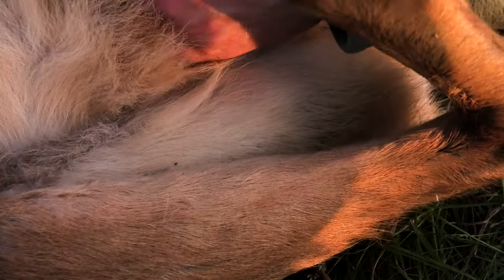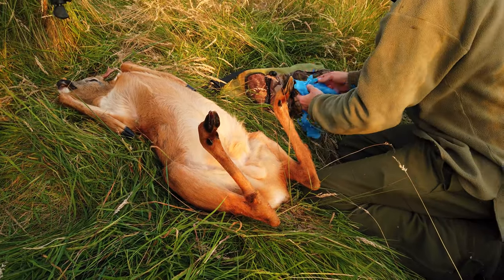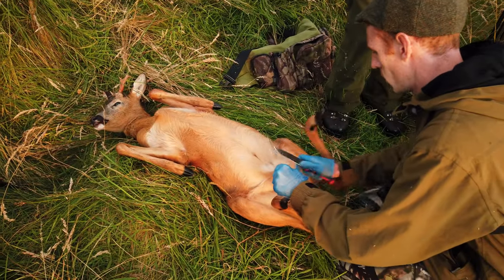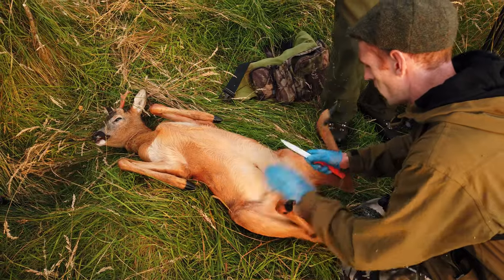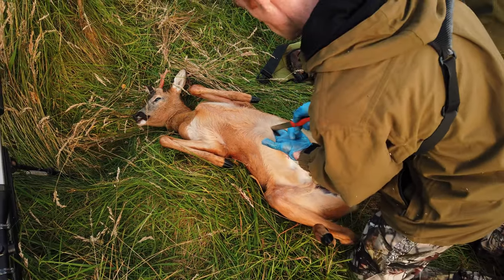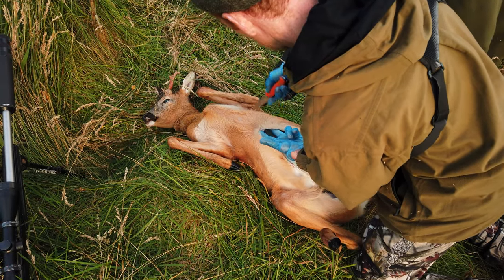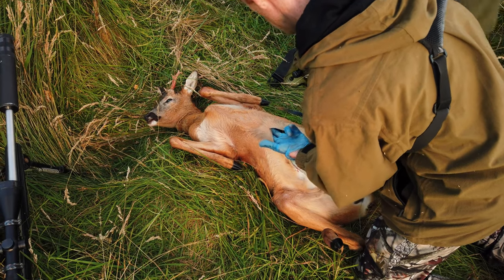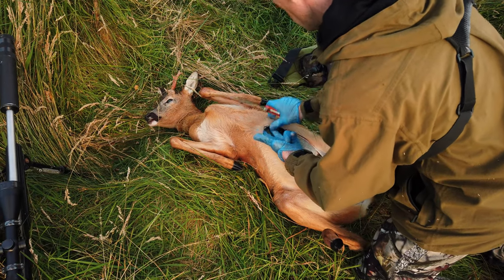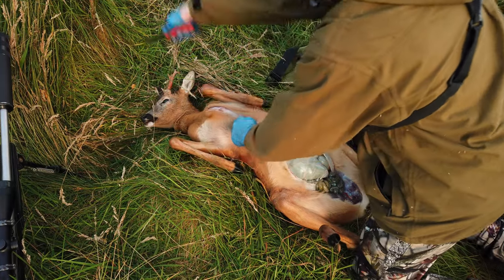Really, really clean animal, good healthy animal. In the field, gralloching has always been of great interest to me. You're not always going to have the opportunity to hang an animal or do it in a clean environment, so to be able to get the guts out and transport it to somewhere without that extra weight was massively important to me. And again, doing this under Graeme's watchful eye was such a great experience.